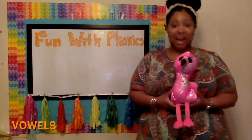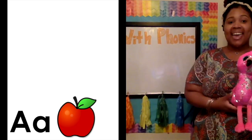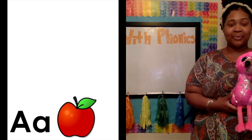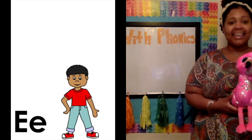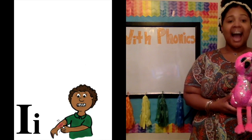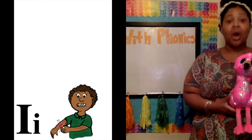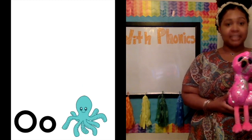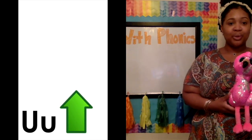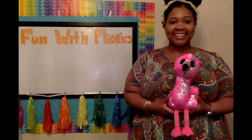First, let's review our vowel sounds. I'm going to say them first, and then you repeat after me. A, apple, a. E, ed, e. I, itch, i. O, octopus, o. U, u. Good job.